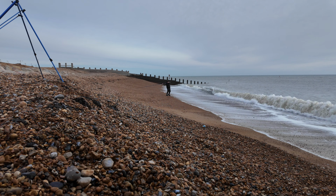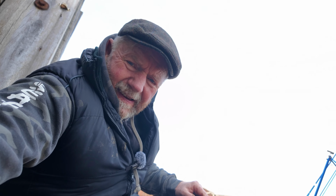Well, I'm going to have a cup of tea and a bit of Christmas cake, is the plan. So let's balance the camera there. I'll put it down here. Down there. That's it.